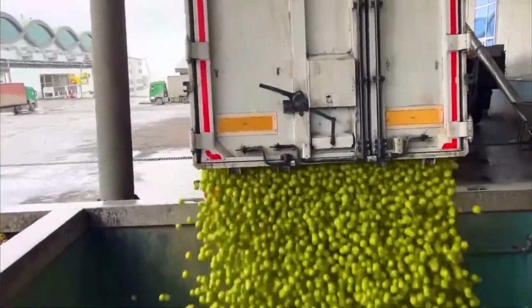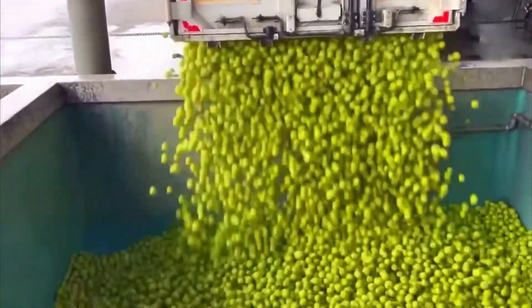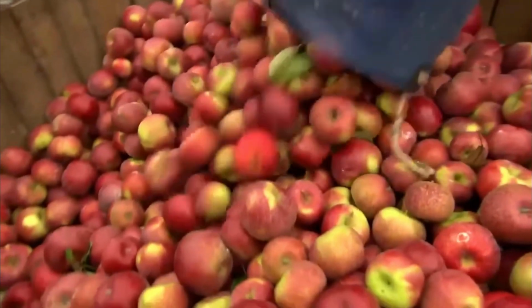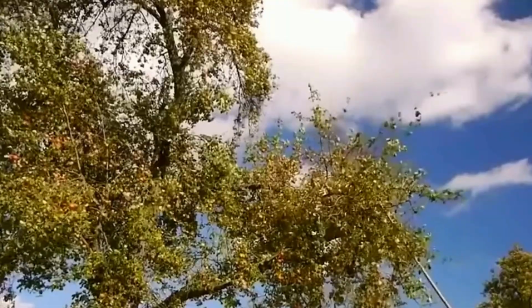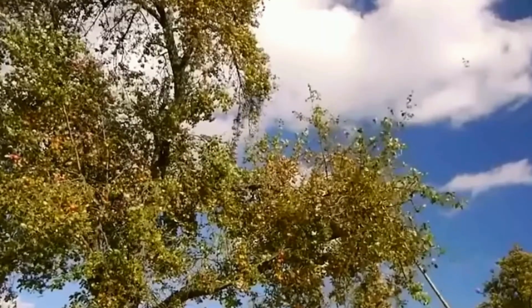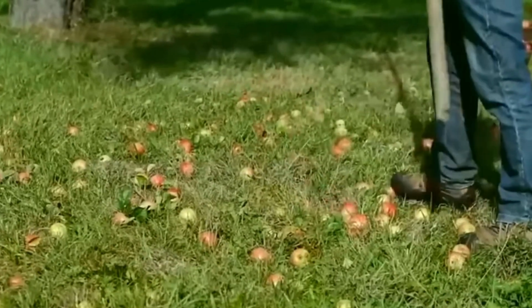The apple juice production process begins with the harvest. Around 90% of juice production takes place during the harvest season from September to October, when apples have developed their full flavor, are shaken off the trees, and harvested in various ways.